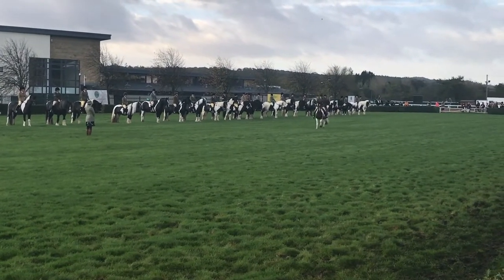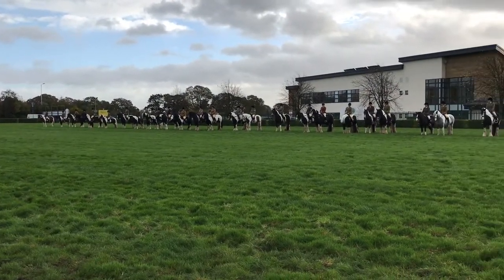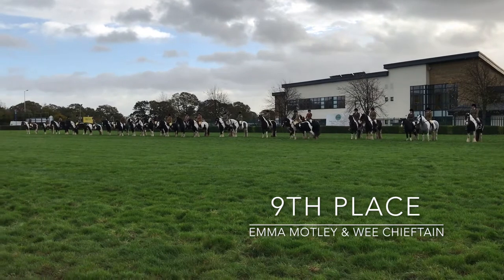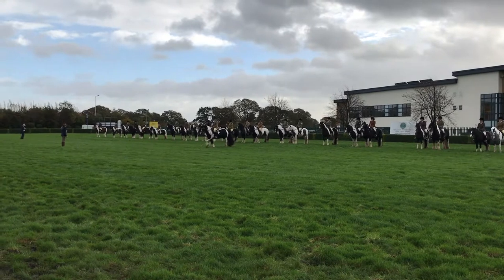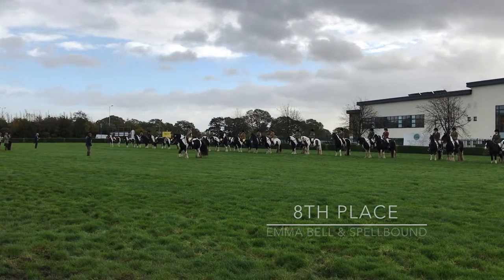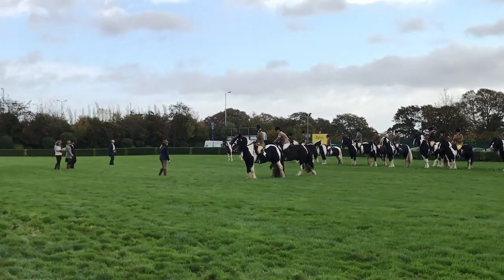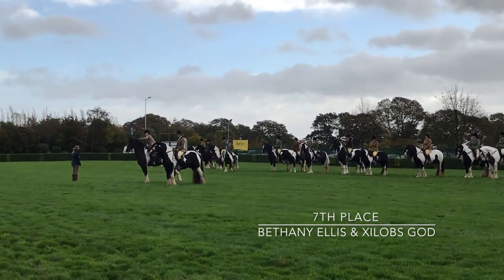This is the one that's been pulled in first. In ninth place, ninth place is number 24. Congratulations, Emma Motley and the Paddle Stallion, Wee Chieftain. And in eighth place, eighth place goes to number four. This is Emma Bell and the Piebald Gelding Spellbound. In seventh goes to number 10, Bethany Ellis, with her own Exile of Scotch.